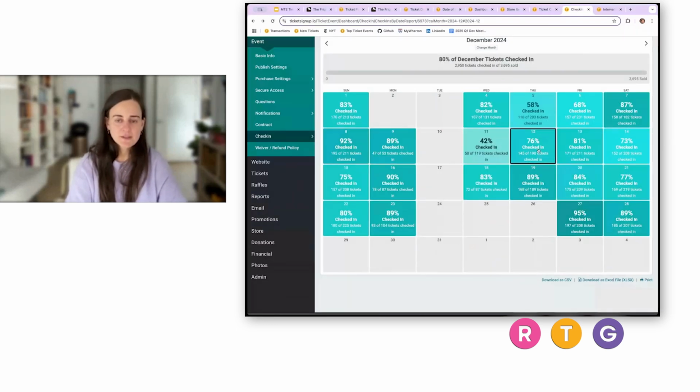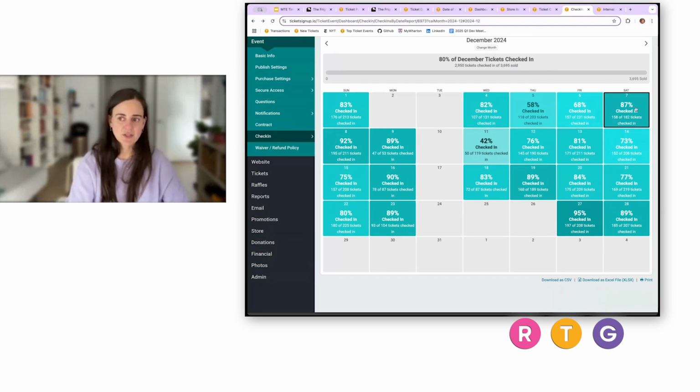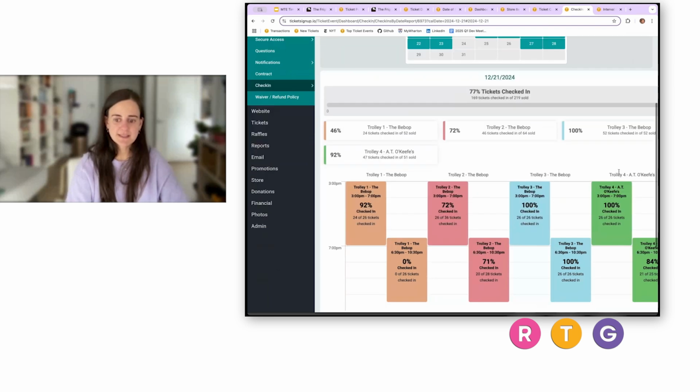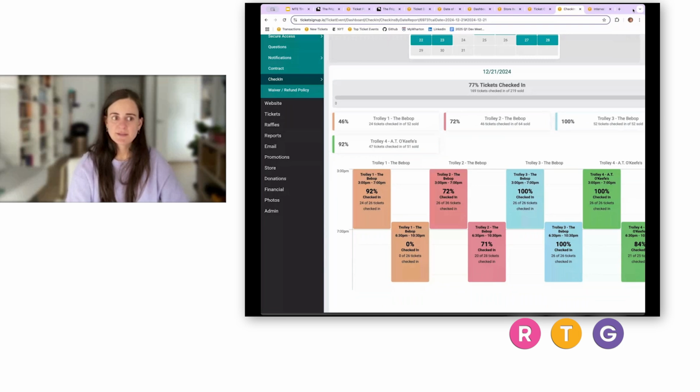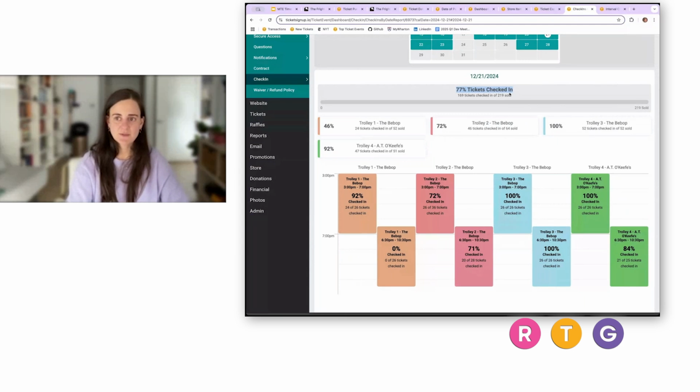This is the check-in report. This is how many tickets have been checked in with the mobile ticket app for each of the dates. And it gives you an overall percentage for the month. So it's rolling up at that level, and then it's rolling up for each of the dates. And again, the shading indicates where the highest number of check-ins have happened. You'll see a quick breakdown of exactly how many tickets have been checked in versus how many are sold. When we click into a particular date, we get a breakdown by ticket type as well as by time slot. And so here we can see that 77% of all the tickets were checked in for this date. And then we see a breakdown by ticket type.